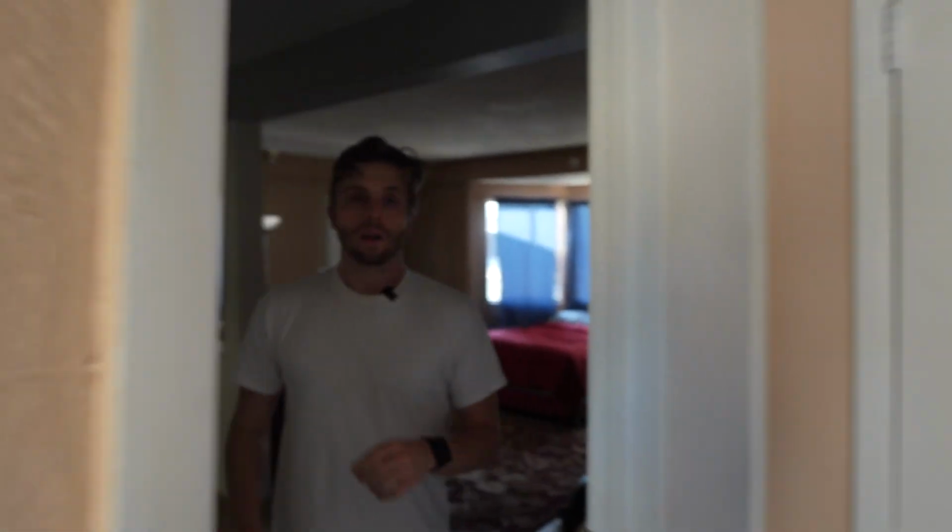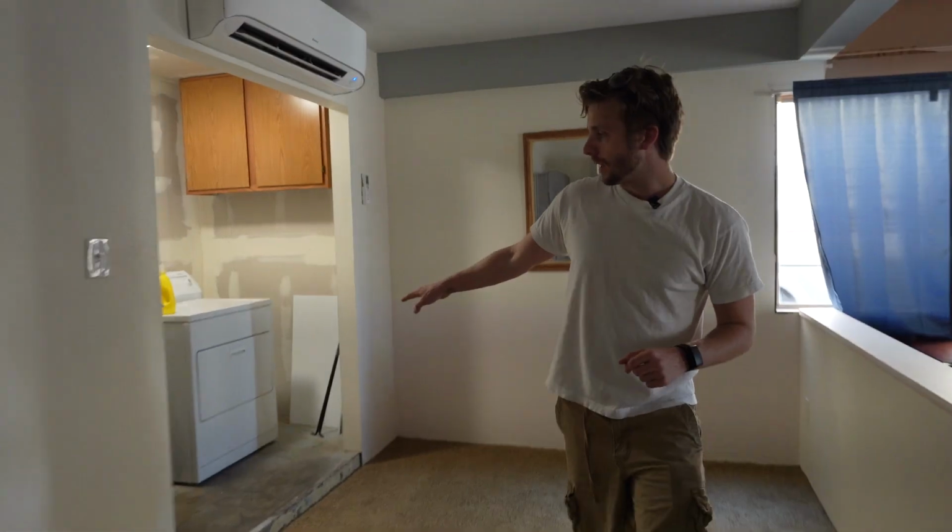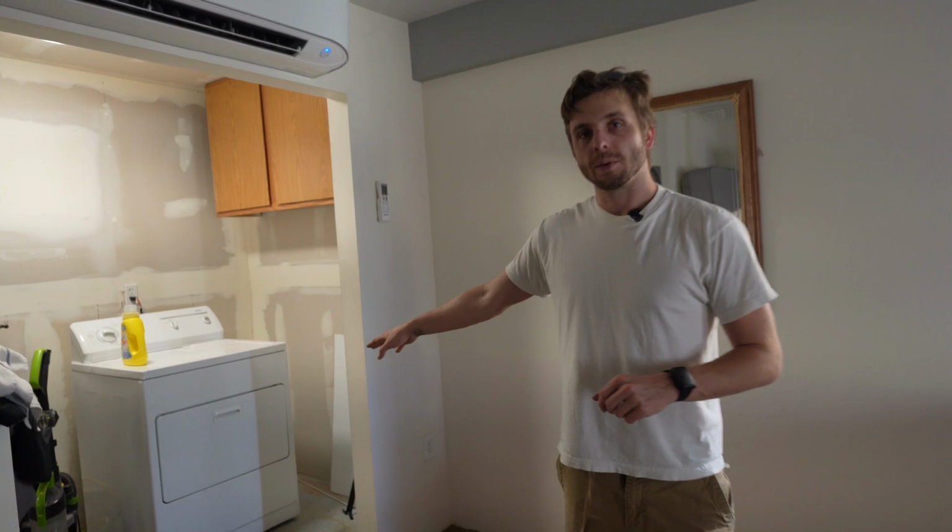I also agreed to install the washer and dryer. So I got one used, but with a 1-year warranty. And I also agreed to pay for the door and some other repairs to the house.